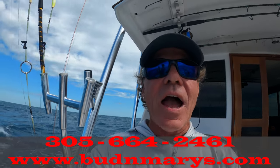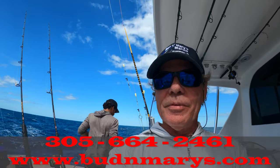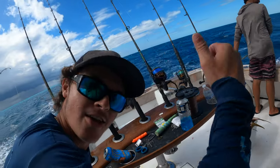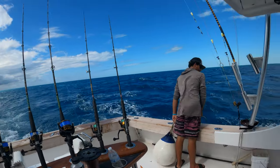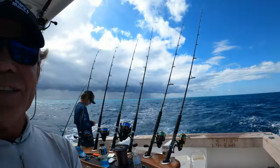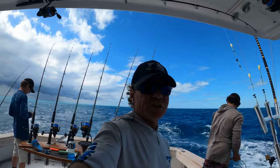Get these guys back to the dock, get them cut up, and we'll see what happens from there. Get this deck cleaned up, fellas. Yeah. That's why you're here, Barry. You didn't come here to lose all the fish? No. A little bit different on board Catch 22.